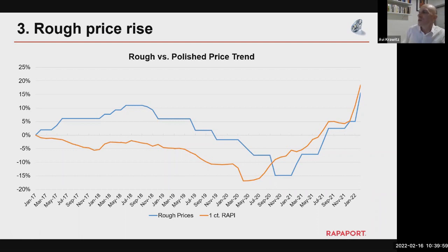recovery, and so that gave some profit to the manufacturing sector, and also allowed an injection of liquidity to the market in the few months that followed. And so that increase continued, and then eventually the rough prices started to rise at the beginning of 2021. They stabilized towards the end of 2020 and increased in 2021.